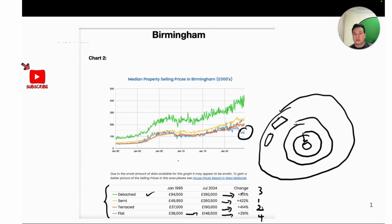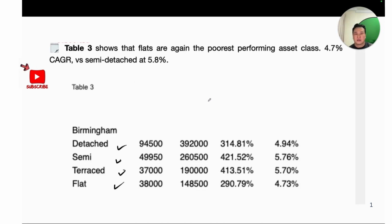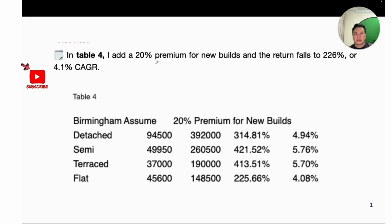Once they're out, it's very hard to sell because there's one project after another. But for terraces, they have held steady despite the high interest rates, and semi-detached and detached has gone up. I shall even add further, let's say if you buy a 20% premium for new builds, the appreciation for flats will have fallen to 4% because if I increase the starting point of flats by 20%, 45,600 to 148,500, the appreciation will have dropped to 4%, which is comparable to Singapore.